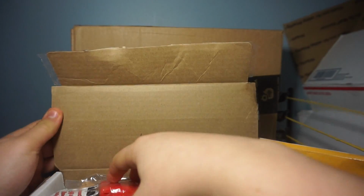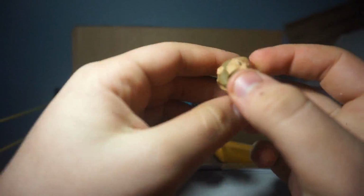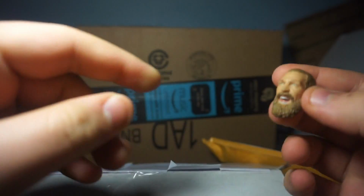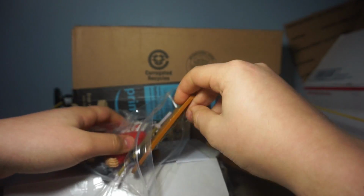And we actually have a lot of extra goodies in here. Holy crap, we've got a lot of extra goodies. Now, this actually fell out, but this is a very nice Daniel Bryan head scan. In fact, maybe my favorite one, and he DM'd me asking if I wanted another one. So I said yes, and we've got a lot of goodies here, specifically in this plastic bag that I didn't ask for. So if you're out there watching this, Mike, I appreciate this a lot.